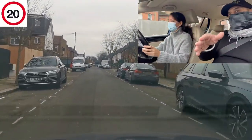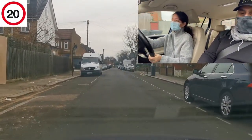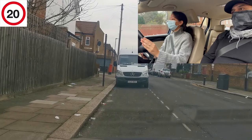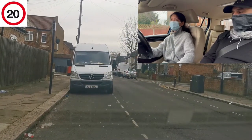And pull up on the left in the next gap here, please. Thank you. That's fine. Okay, good.